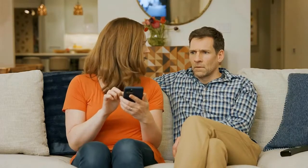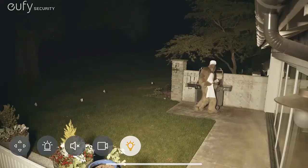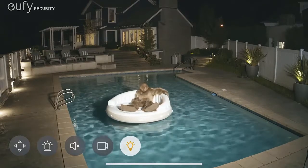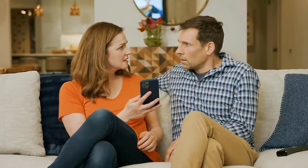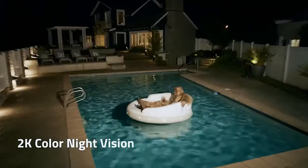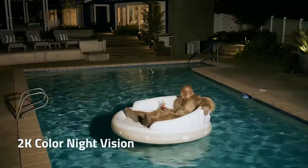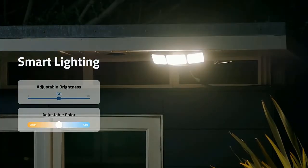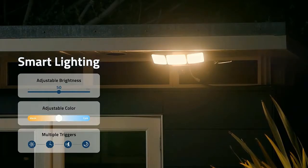Three LED panels serve as powerful floodlights that produce 3,000 lumens to illuminate the area as the camera tracks and records. The panels are programmable, allowing the user to adjust their color and brightness to suit the time of day. The Eufy does not support HomeBase, instead connecting directly to a user's smart device via Wi-Fi. Moving camera technology also doesn't come cheap, as this model costs twice as much as other floodlight cameras.